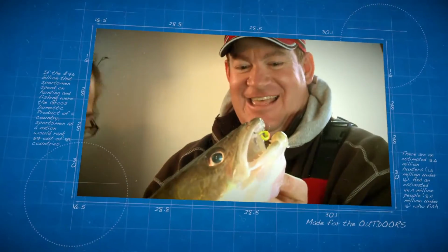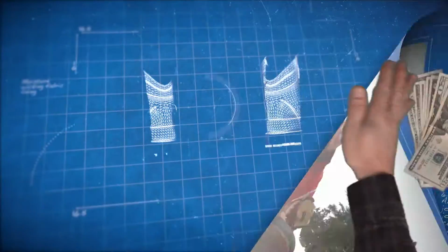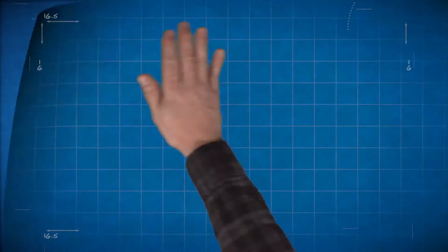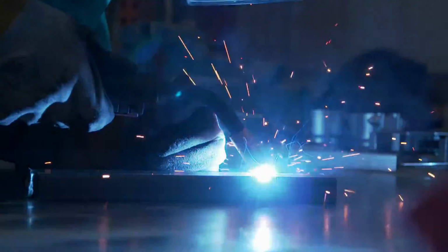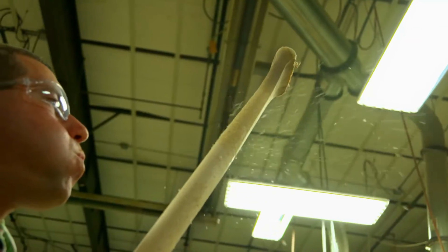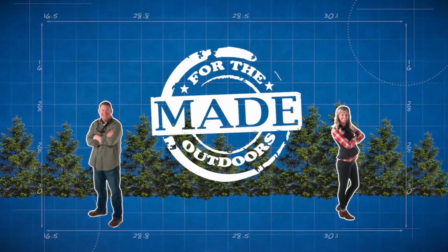People are passionate about outdoor equipment. Get this, Americans spend more than $20 billion a year on gear. But no one ever really sees how their stuff gets made. Well, that's where we come in. Each week, we throw open the factory doors and give you a behind-the-scenes look at how your favorite gear is made. Made for the Outdoors.